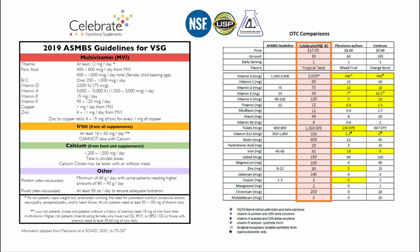So we have a recommendation baseline of, let's say, 12 milligrams of thiamine. That's a B vitamin. These B vitamins are important for your energy and to make sure that you don't have significant malnutrition, signs and symptoms like hair loss or change in health of your skin and nails. When they recommend 12 milligrams of thiamine, unfortunately our Flintstones with iron only gives us a solid 0.6 milligrams. So although these vitamins are available and we do recommend to take whatever you have access to, I want to make sure that you have all the information so you can do the best with what you have.